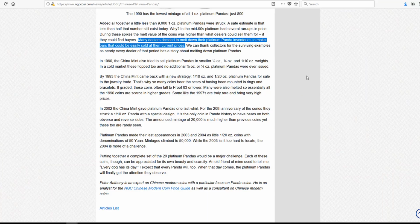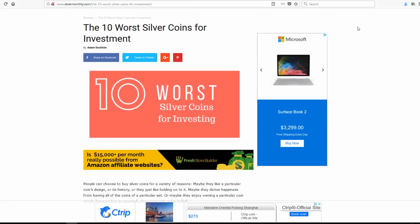Again, another article here. This is from NGC Coin. Many dealers decide to melt down their platinum pandas inventories to make bars that could be easily sold into the then current market. So PT, that's probably one of the more difficult. The PT, palladium, the copper, the brass, all of those types of pandas are very, very difficult to find. In fact, if it's not going to be overpriced on eBay or at some online dealer, occasionally you can find them at the three biggest markets in China, but you will only be able to really get a collection of them to sort through there.